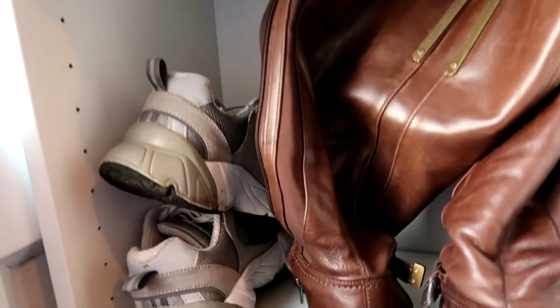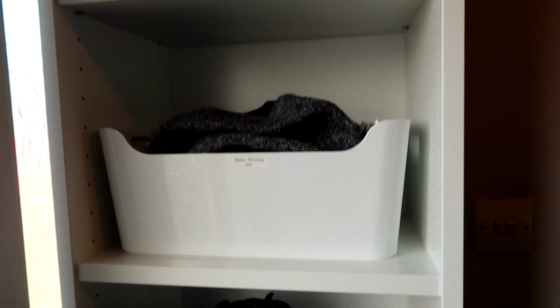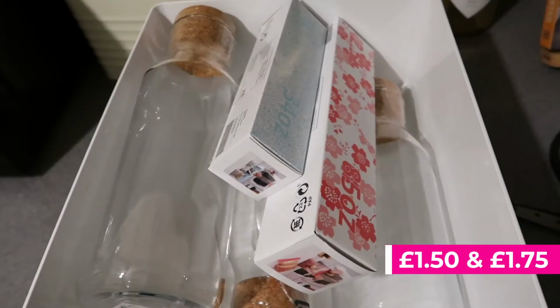And yeah, I'm really, really pleased with this shelf. It's going to give us so much more storage in comparison to what we had before, because we had nothing really in here before, and it's small, but it takes a lot of storage.